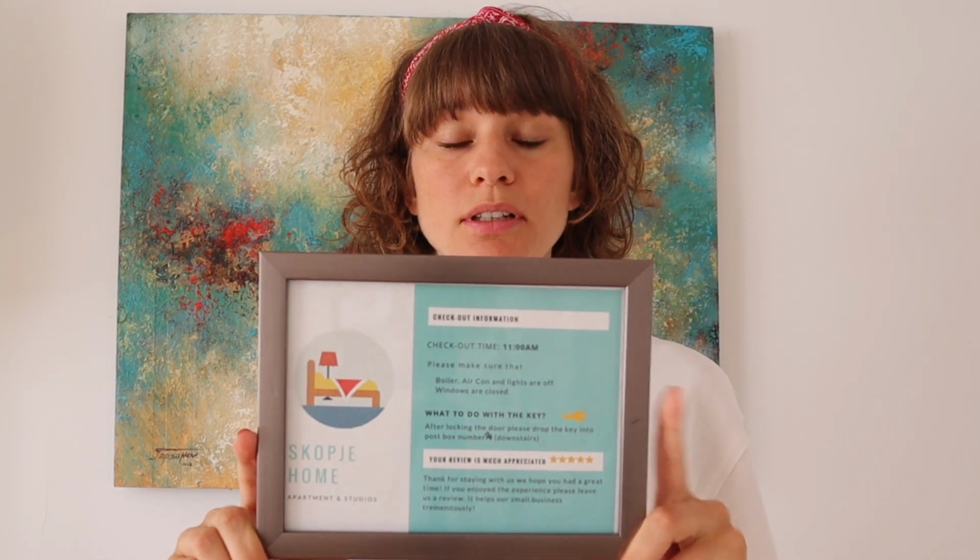And one more thing to make your life as a host easier is to put checkout information on the wall or wherever you can. This is something that you will have to explain constantly to every single guest, so just have it in the apartment. What time is the checkout time? What would you like them to do with the key? And maybe just a couple of lines saying that you appreciate a review, and hope to see them again. And you can also send the same thing out the night before they check out, but it's always good to have it in the apartment.